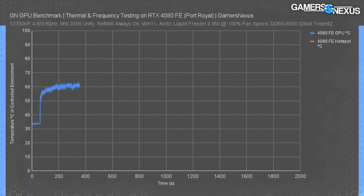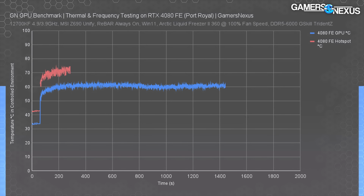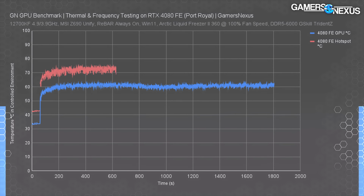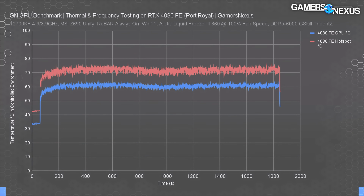Tested in Port Royal until steady state, we noticed the RTX 4080 FE held a GPU temperature target of 60 degrees Celsius for its average temperature. The hotspot temperature ran about 10 to 15 degrees higher at any given point, maxing out at 75 degrees Celsius. Ambient for this was a fixed 21 to 22 C during testing.